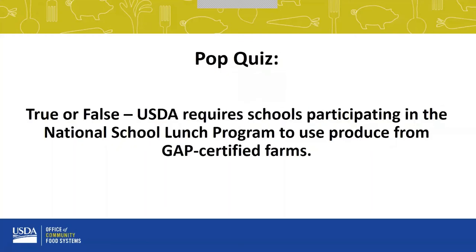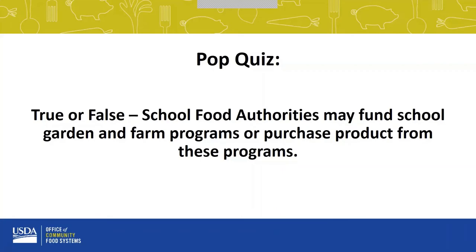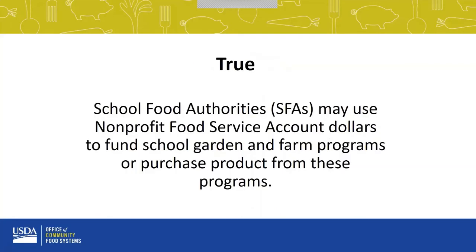We're not done yet. Another pop quiz. True or false? USDA requires schools participating in the National School Lunch Program to use produce from GAP certified farms. Give you another couple seconds to think about this. All right. The answer is false. School food authorities may use nonprofit food service account dollars to fund school garden and farm programs or purchase product from these programs. The only caveat is that SFAs cannot double dip with funds, such as buy plants and seed starts for a program and then later purchase the product once it's harvested.